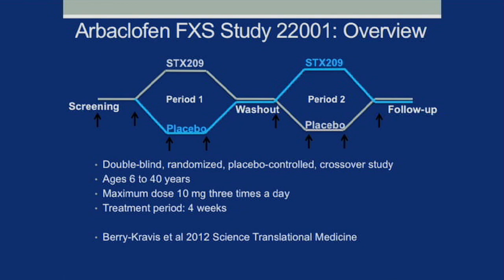And because this was a crossover trial, it meant that every individual got both the medication as well as placebo. So if you started on arbaclofen, then you got placebo for the second arm of the study, or if you started on placebo, then you got arbaclofen. So if you participated in the study, you knew that at some point you were getting exposed to the medication.